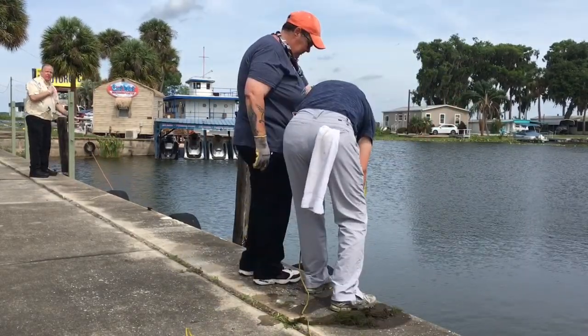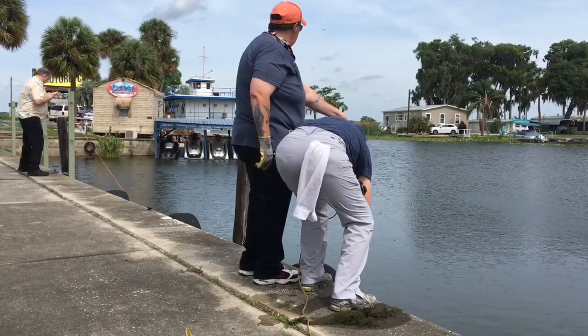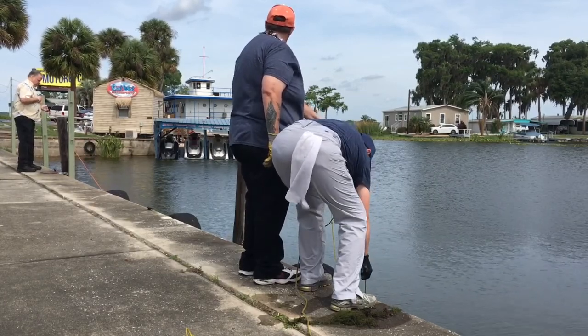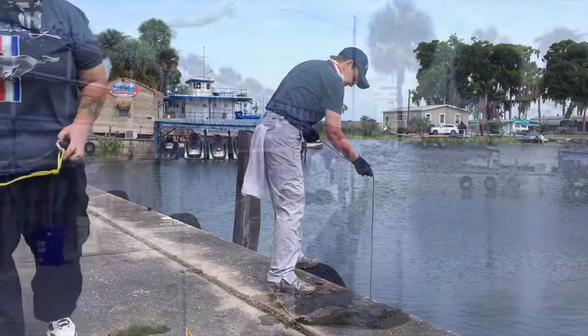It's kind of like fishing because you know when you got something, right? Yeah, you feel a tug. It's hard to tell between that and the weeds sometimes, though. Yeah. Watch it be a tire.